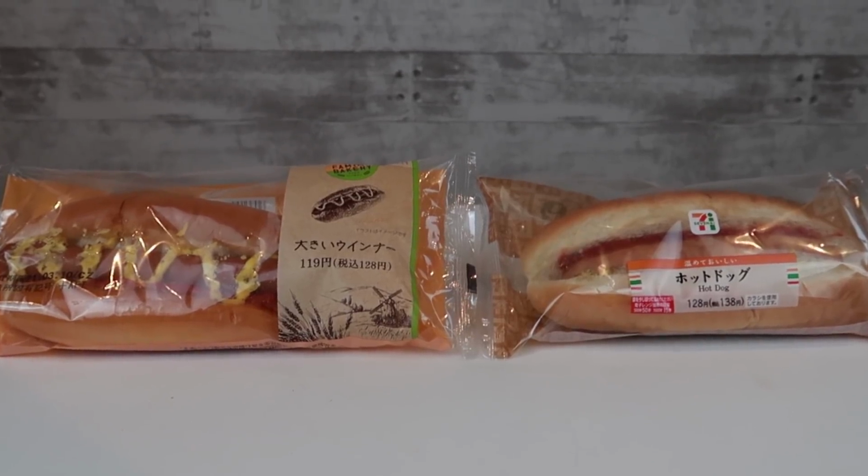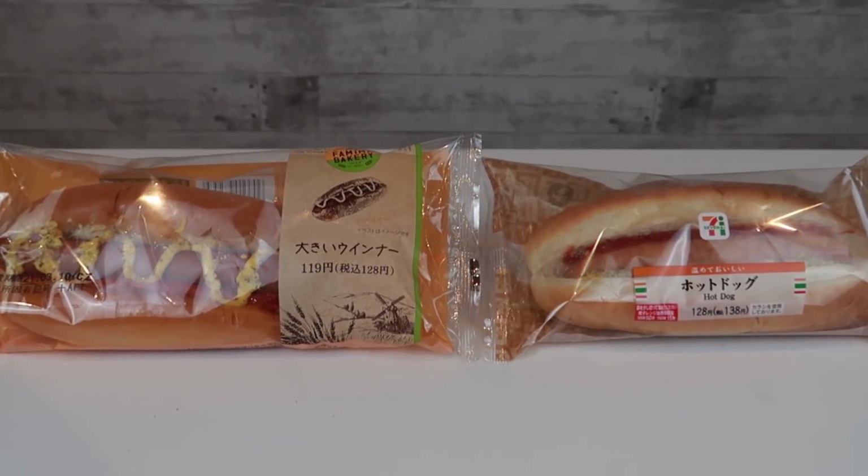I think this is the only one where the packaging is significantly different. The Family Mart one looks a lot bigger, but this is a lie. If you look really carefully, it's actually like empty here. So it's only this big, which is pretty much the same size as the 7-Eleven one. Let me open it to show you. See, now that they're out of their packaging, the size difference doesn't seem as significant.